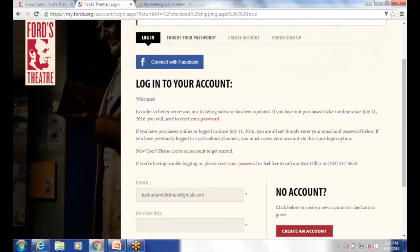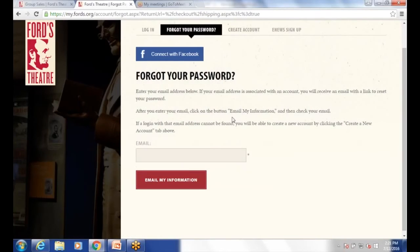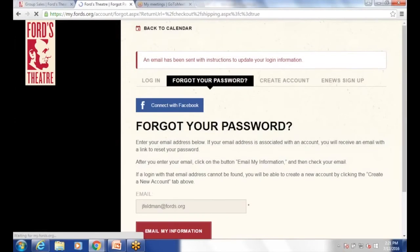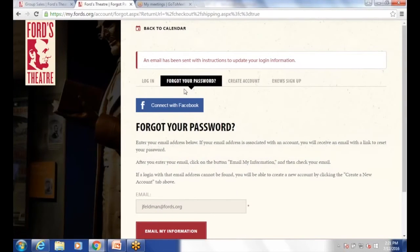All right, we're going to go ahead and pause again, but we're going to actually go through the forgot your password process so that we use this as a teachable moment. So we'll go ahead and type in my email address here and click email my information. There we go. After I've clicked forgot your password, typed in my email address and emailed my information, it now prompts this portion of the screen where it says an email has been sent to my email address with some instructions. I'm going to go into my email.